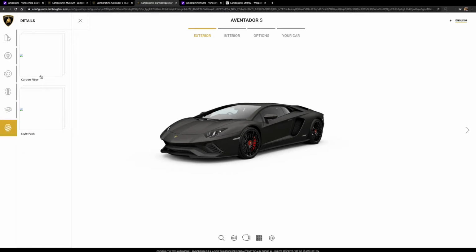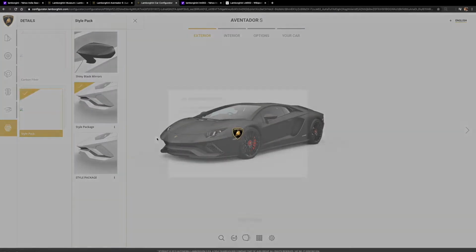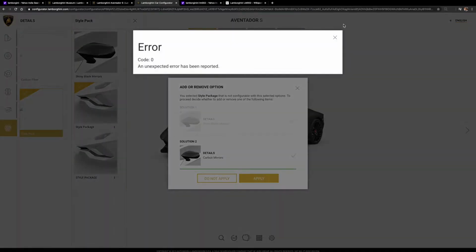And let's see, style pack. I'm gonna go with style packages. So I'm not gonna go with shiny black, because that will not look good with the matte paint, but I'll go with the style packages, which is these rims right over here. It will go down. I'm not gonna add, maybe I'll add a carbon fiber, because that is, you know, stylish.